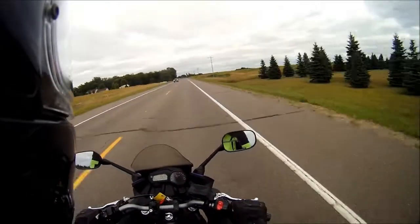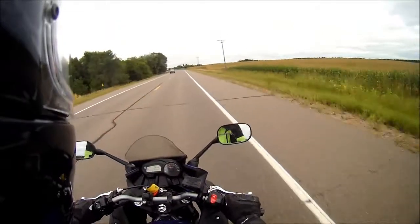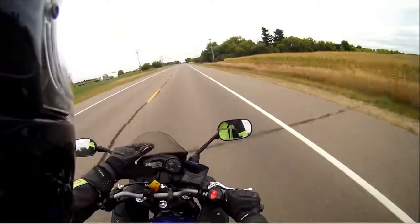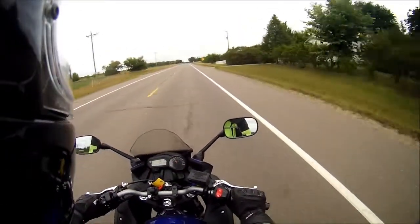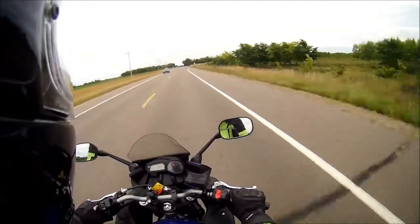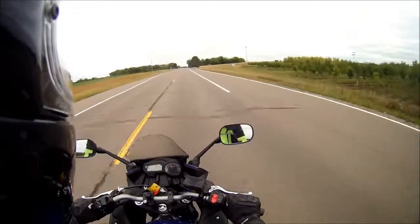But if I keep this bike, which I really do want to, I'd have to get the Buell touring screen to be a little higher. Also, I would think that would help me going into the cold part of the season now. Excuse me, my throat's kind of scratchy.